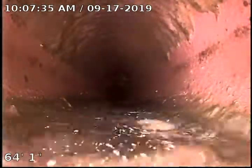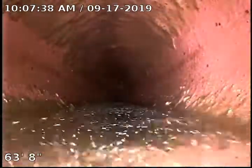I would say we just run this sewer like regular, like you would every day. Use it. We don't want it to sit. If we let this sewer sit, we're going to build up in those areas, and then it's going to cause issues.